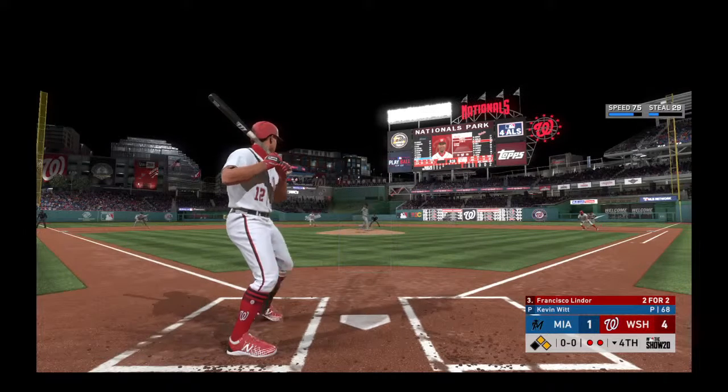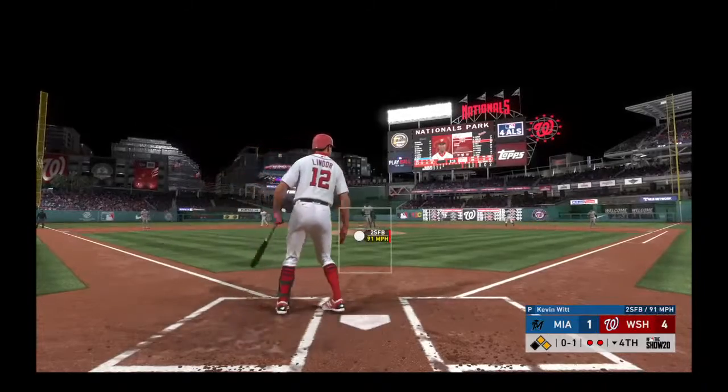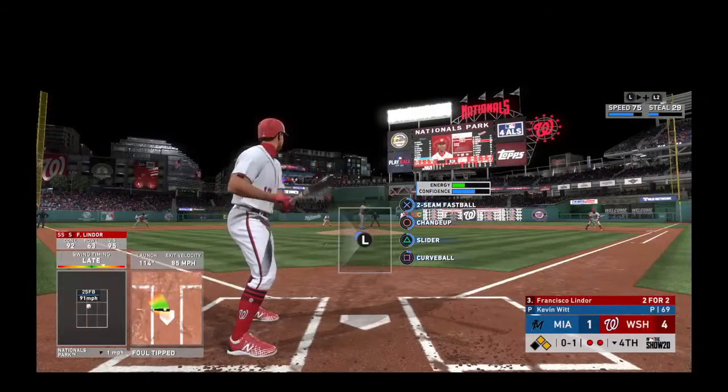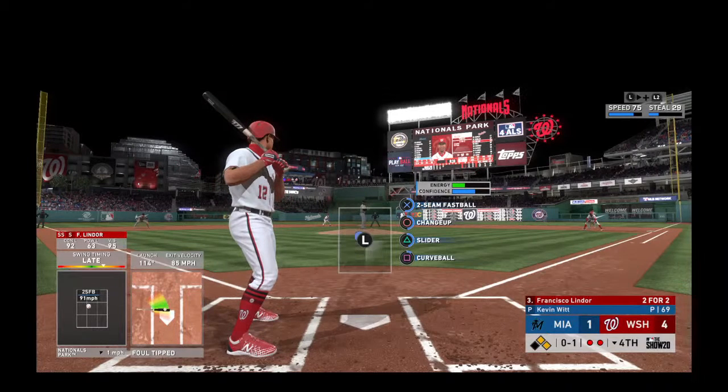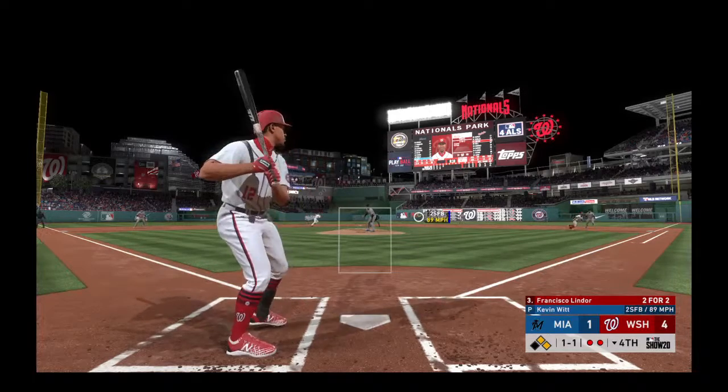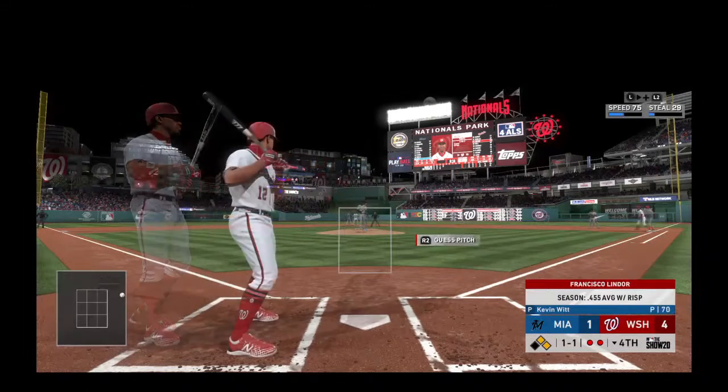And that'll bring in the switch hitting Francisco Lindor as he pops the first pitch foul behind the plate. 2 hits and 2 trips for him thus far. And this misses the outside corner, so it's knotted up at 1-1.